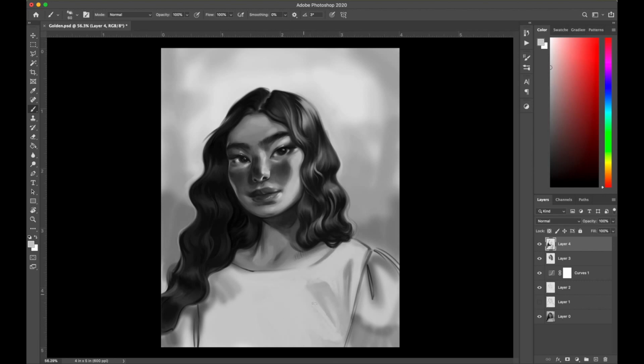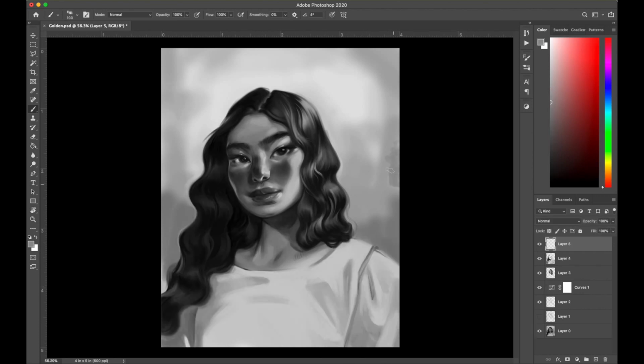I still think that this painting is really cute. I like it, I'm proud of it, and I think it's so dreamy in the end, but I would like to maybe revisit this exact subject when I'm just painting in color to begin with. This painting, as well as the full-time process video, are going to be up on Patreon.